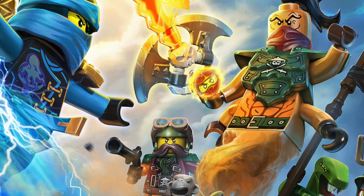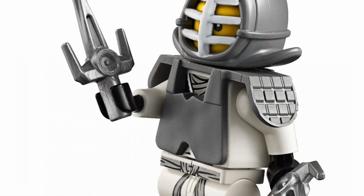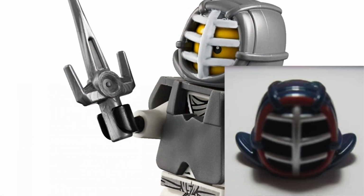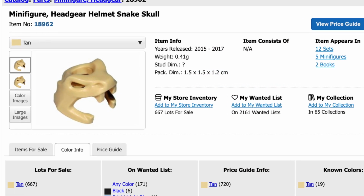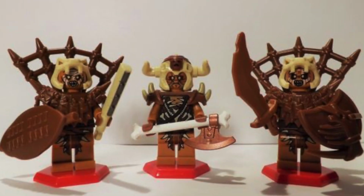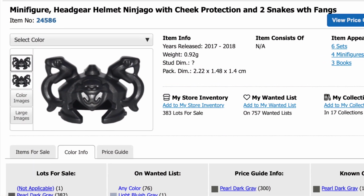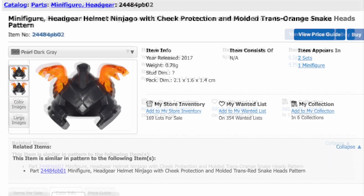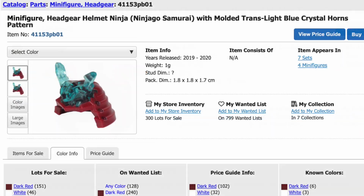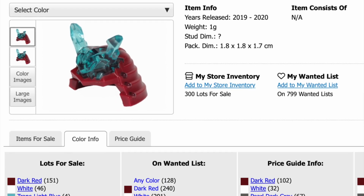Honestly, Ninjago has contributed nearly as much to the lineup of LEGO helmets as Castle has. They produced the Kendo helmets in 2012, which received so many color variations over the years since. There is also the Snake Skull helmet, which goes great on goblins or orcs. In 2017, we got these crazy stone snake helmets, which remind me a lot of the troll helmets from 2007. Some of these even had dual-molded transparent snake heads. In 2019, Ninjago also produced this ice version of the original samurai helmet in 3 different colors.